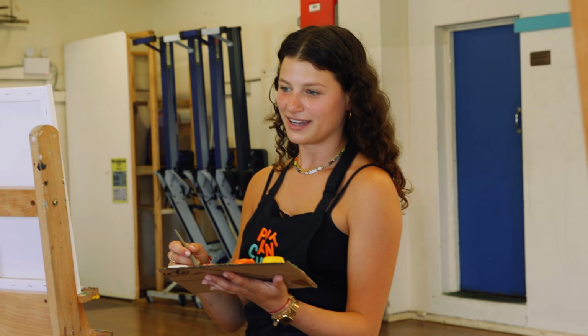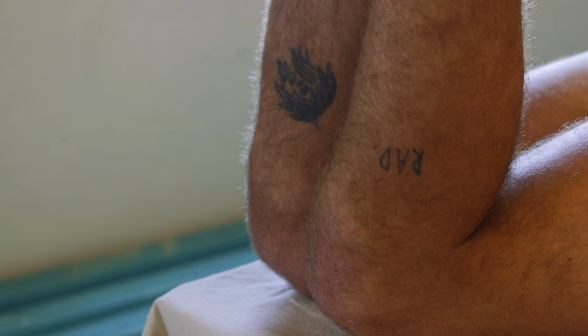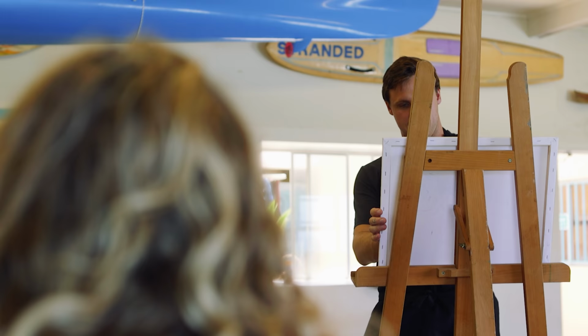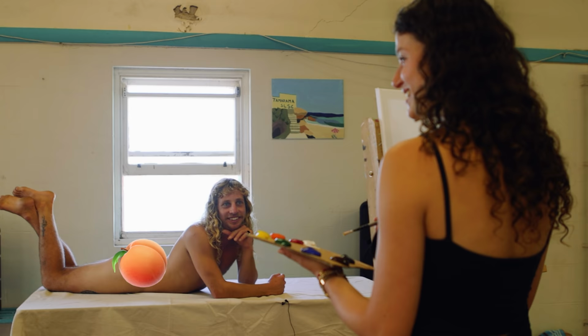What do you think? I think he's a perfect model. He looks like he works out quite a lot. He's got some nice locks, some tattoos, some details you can add in. Yeah, he's got a story. One thing about Jeff is he has a very big booty. Nose. We're going to need more paint.